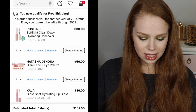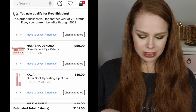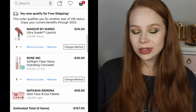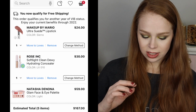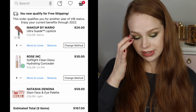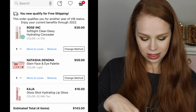So I feel like between the lip gloss and the lipstick, I really don't need to bring 2 more lip items into my life if I'm talking myself down. So I think I'm gonna go for the lip gloss and we're gonna move the lipstick to loves, and maybe that's time for another day. Okay.